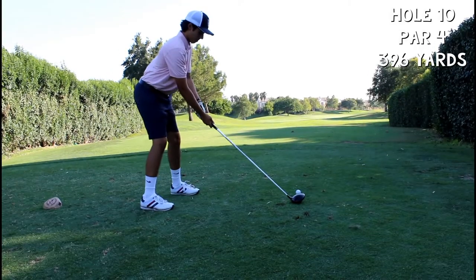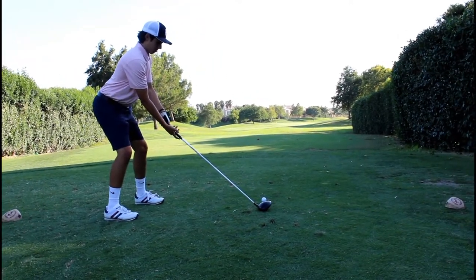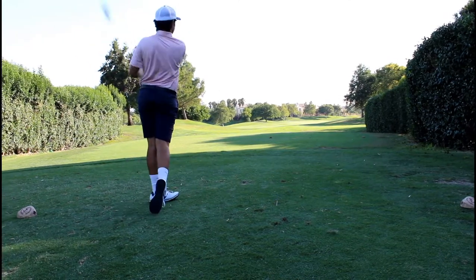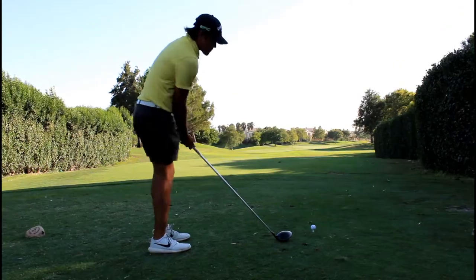Pull 10. Dog leg right. That's an aggressive line, but I don't know.